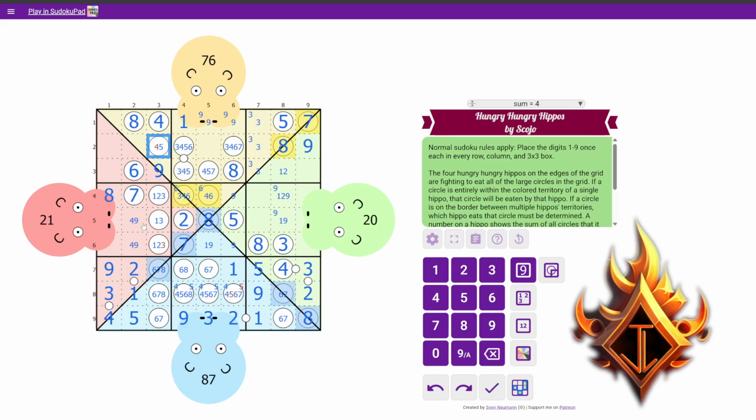Clean up some pencil marks. That's a 4, 5er. 5 goes over here somewhere, and not in the middle one. So that is a 5. 5 must go on the bottom row here, and the top row here.